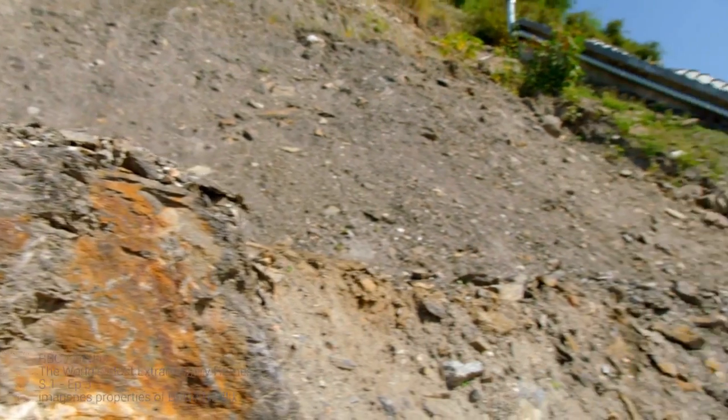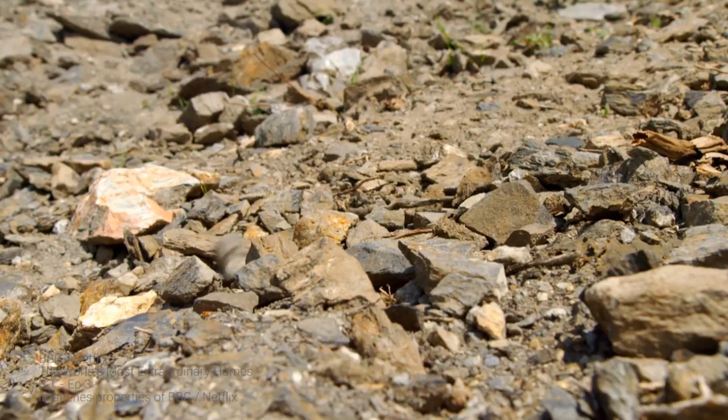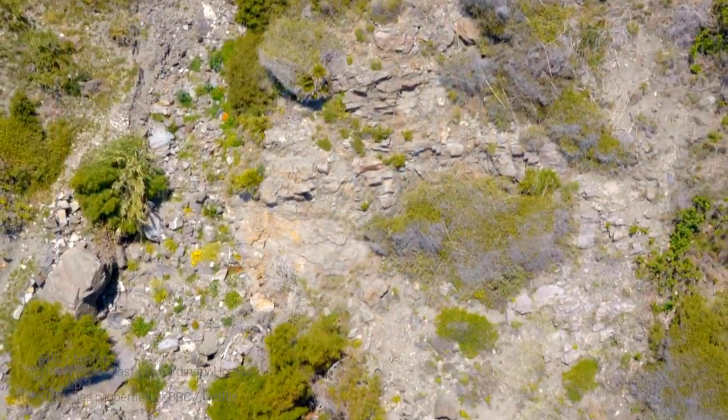That's right. But building a house on a cliff of crumbling rock and soil was no mean feat, and required clever engineering to prevent it from falling into the sea below.